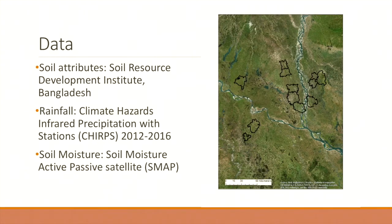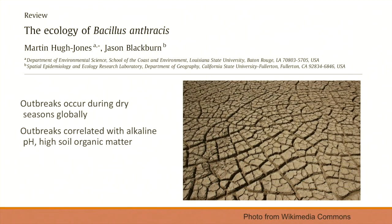I digitized soil maps from the Soil Resource Development Institute in Bangladesh to characterize soil attributes that might be correlated with outbreaks. These are soil texture, pH, and organic matter content. I then used data from the Climate Hazards Infrared Precipitation with Stations data over 2012 to 2016, and that's gridded rainfall data. I then used soil moisture from the Soil Moisture Active Passive Satellite to characterize soil moisture in the region. And why did I digitize soil maps? Remember from the literature background, alkaline soils and soils high in organic matter were correlated with outbreaks globally. So I looked at those 2 attributes in these outbreaks.